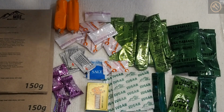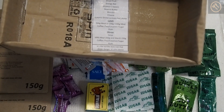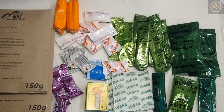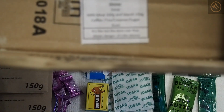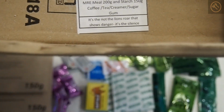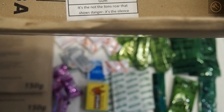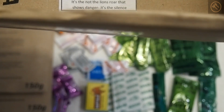All right, and we have a part which is glued to the bottom, and this is the menu list. What do you have for morning, snacks, lunch and dinner? We have also some nice additions. I don't know if you can read it on the bottom, a kind of sentence. Yes, it's not the lion's roar that shows danger, it's the silence. So it is a sentence for soldiers. Okay, let me prepare the breakfast and we'll taste it together.